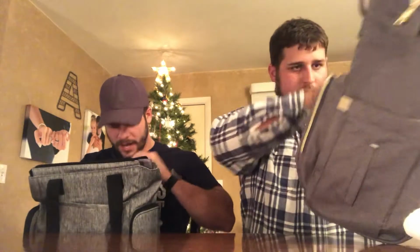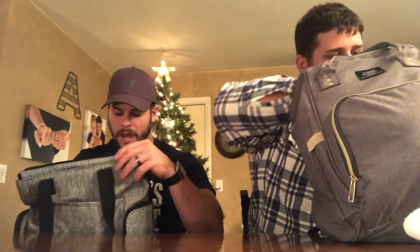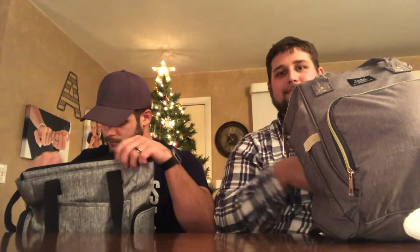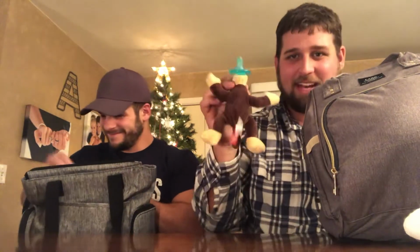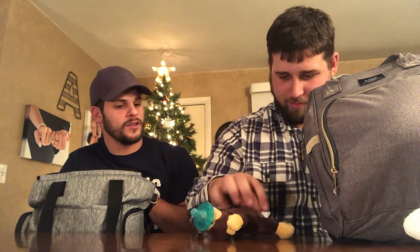So I'm going to go ahead and jump into the next thing that we have. The pacifier. Which yours might be in use right now. No, I have two. Nope. Mom is in use right now. Pacifier. This is a Wubbanub. It's a pacifier. Could you say that again? Wubbanub.